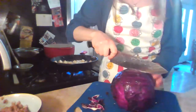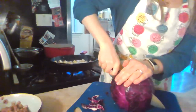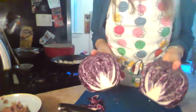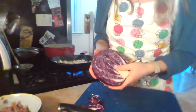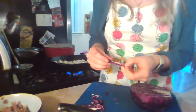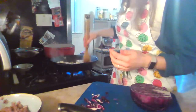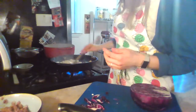All right, and I'm just going to go right in half. This is a pretty hefty one. You might have to work at it. There we go. Great. So now I've got my 2 beautiful halves going on right here. For this recipe, I mostly just want pieces maybe about this big, maybe a little bit smaller. I want to make sure that when I'm eating it, I get bites that have all of the veggies and flavor in it and not just a whole mouthful of cabbage or a whole mouthful of tofu.